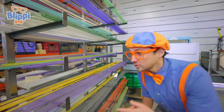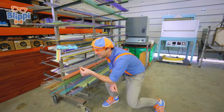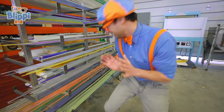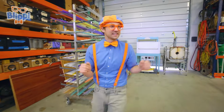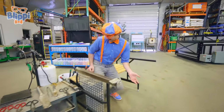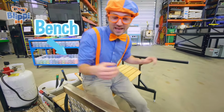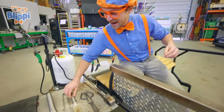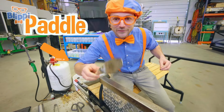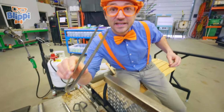Wow, look at all these glass rods. Whoa, so cool. They have colors on the inside. Whoa, okay. Okay, let's see what they have here. Whoa, check it out. Yeah, this is a nice bench. This is where you roll a metal rod and the glass is on the end. We have a nice little, looks like a little metal paddle. You can flatten out the glass. Ooh, some big tweezers.